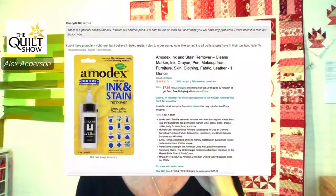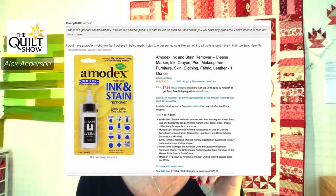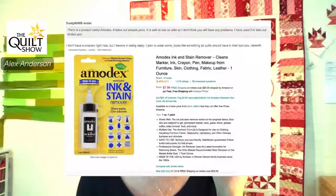Oh, okay. Hey, Lois, I hope you're listening. Helen put this up in the forum, and I think Dusty originally found it. Remember on Wednesday how that one gal grabbed a Sharpie instead of her friction pen for her label and it ran? So apparently, this stuff might work. I would definitely sample it. My guess is you could probably get it on Amazon. I honestly have no idea.